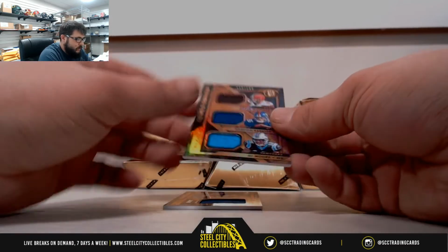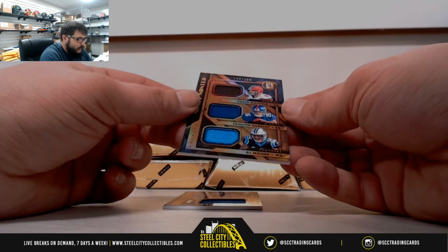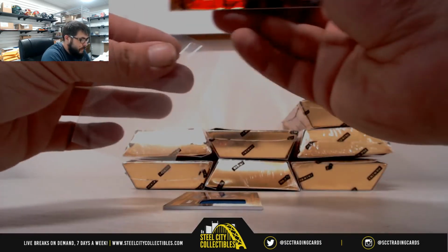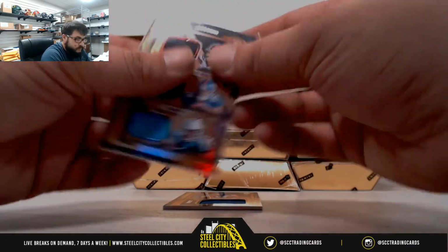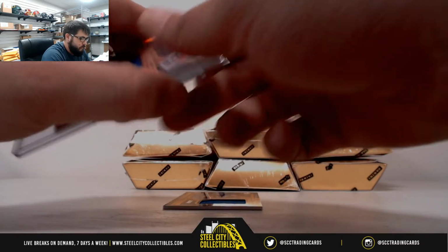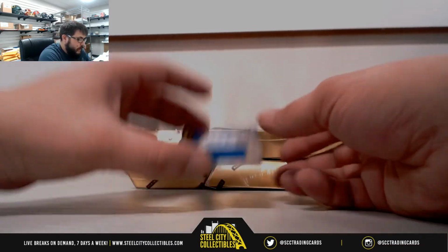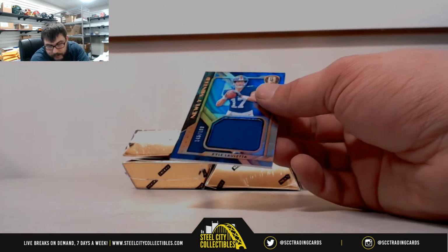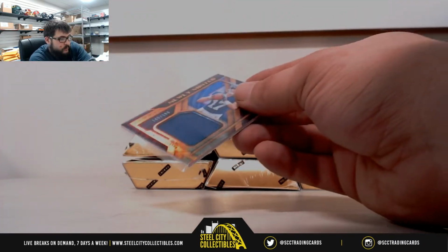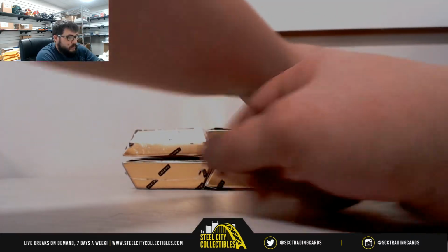Nice patch here, or jersey card rather, 190 of 199, Baker Mayfield, Saquon Barkley, DJ Moore, three colors on that. And lastly, 145 of 199, Kyle Lauletta. Next box.